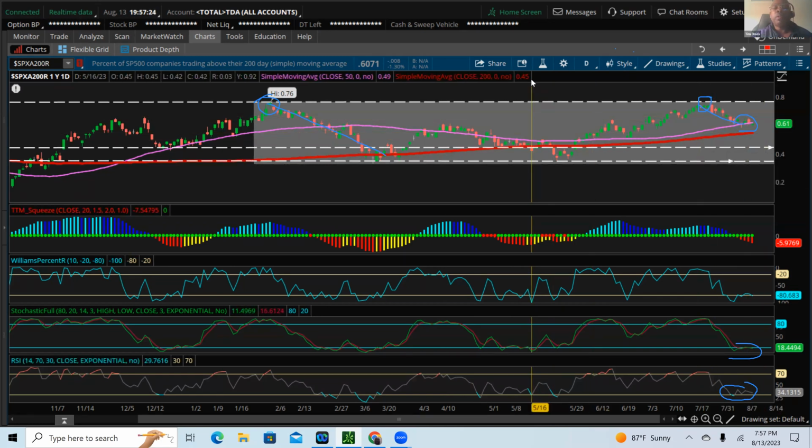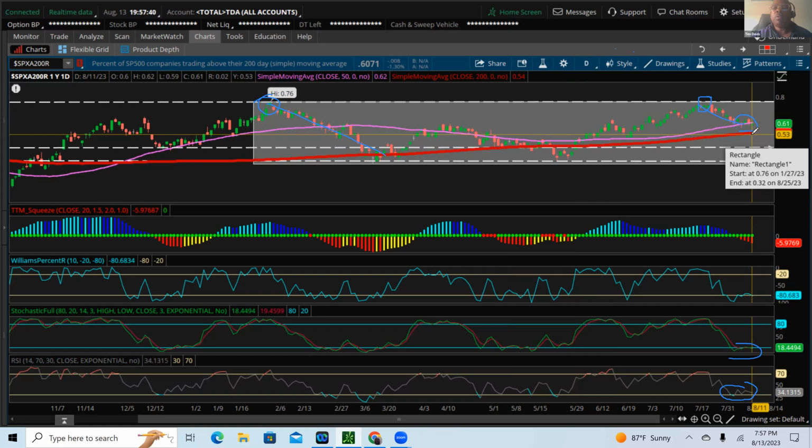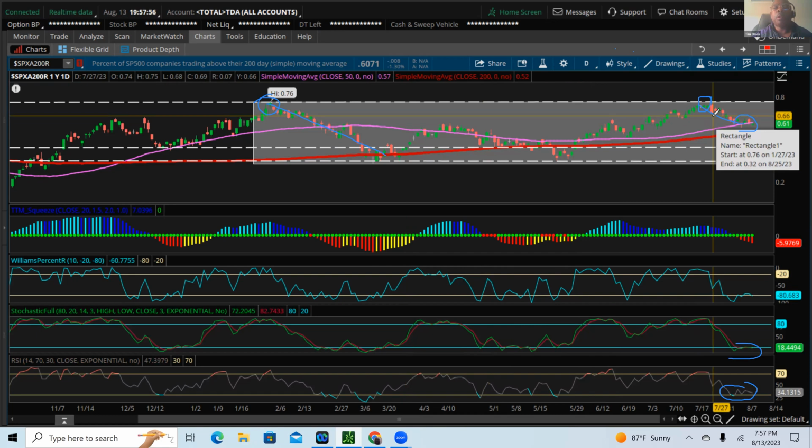Now this is a daily chart we're looking at. These ranges have been pretty well defined, and I put trend lines down here at possible levels of resistance, as well as the moving averages. This purple line is my 50-day moving average, and this red line is my 200-day. All those can be areas of support for this overall market sentiment tool. Again, this tool tracks the percentage of companies trading above their 200-day moving average, and I use this as a gauge to see where we could be heading in the markets as well.